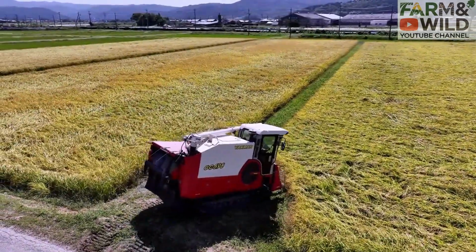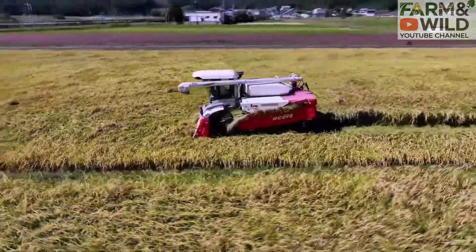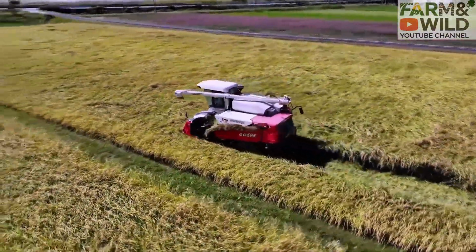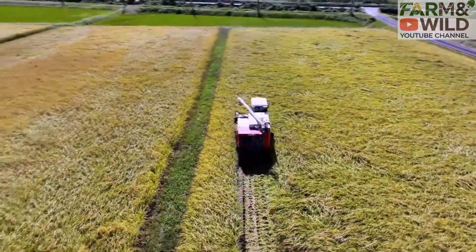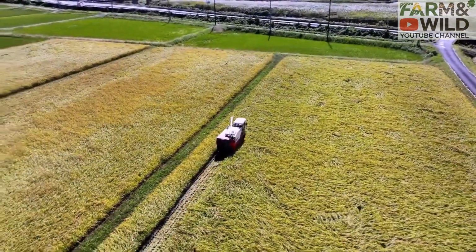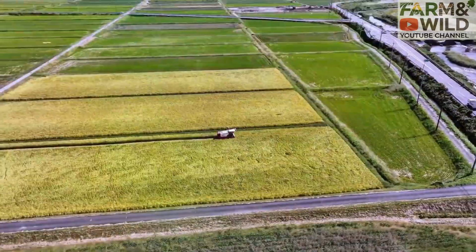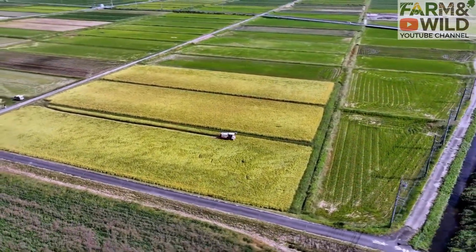Rice, one of the most important crops in the world, not only provides the primary source of food for billions of people but also symbolizes ancient agricultural civilizations. From the lush rice fields in Southeast Asia to the plains in the Americas and Europe, rice cultivation requires a meticulous process and several stages of care.